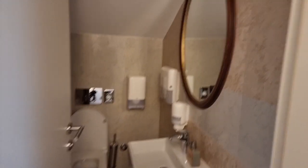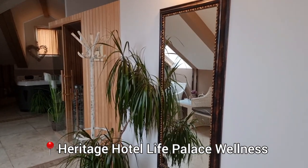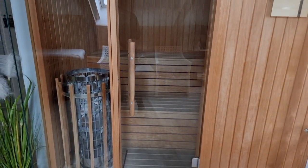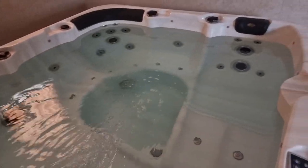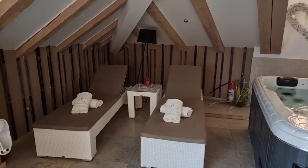So this is the wellness center. This is where you have your massage. This is the sauna. Shower. Jacuzzi. Beach bed lane.